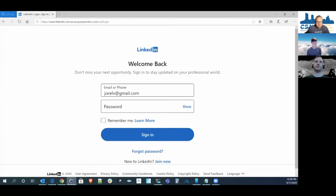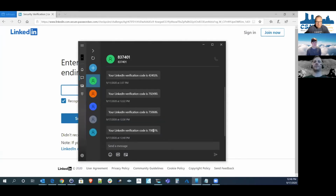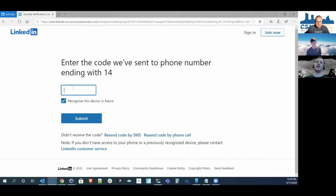So I'm going to log in using my real actual LinkedIn password, which I'm totally going to change after this. All right, and it's going to send a text message to my phone. This could be a push notification. This could be the QR code based, the TOTP rotating codes. Any form of these, this will still work with. It will steal.